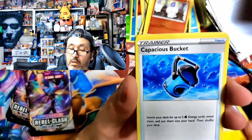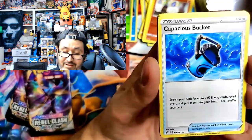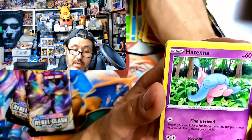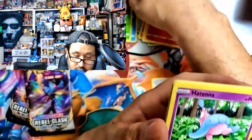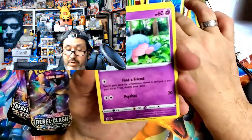Alright. We got a capacious bucket. I wouldn't want to know what other things you can use that bucket for. Oh, shoot, I think I'm putting all the cards. You can go there. You can go anywhere else. All right, capacious bucket, go there.